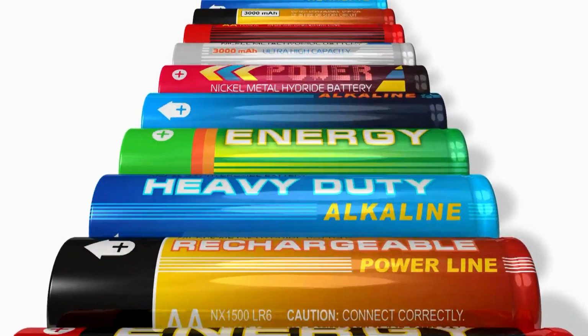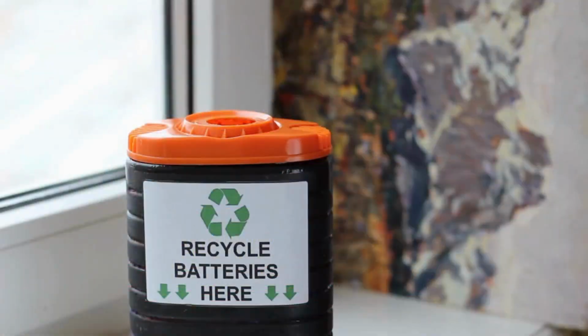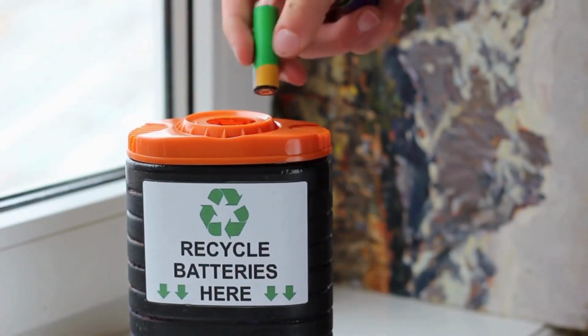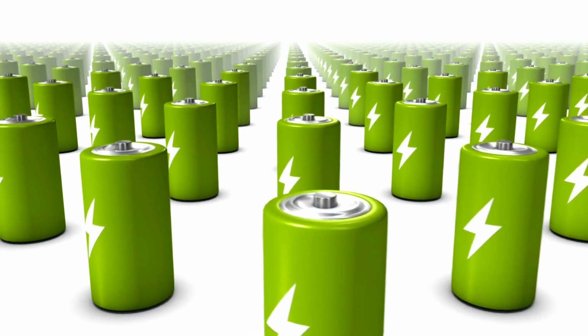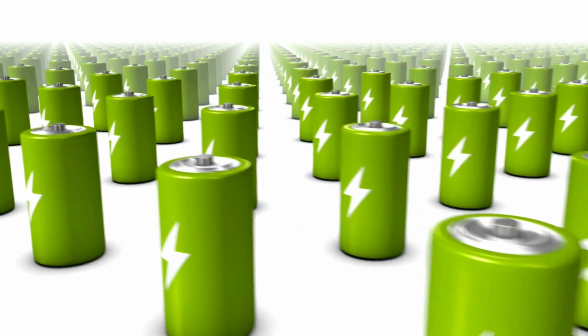Similarly, depleted batteries can be collected at designated recycling points, where they are safely disposed of, and valuable metals they contain are recovered for reuse in the manufacture of new batteries or other products.